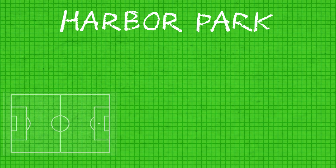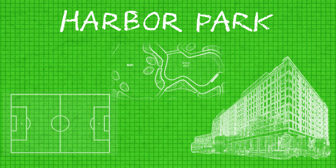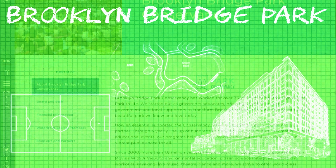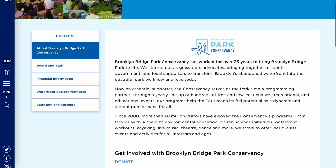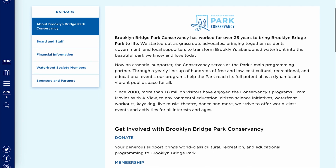Meanwhile, BHA worked with architects and residents on their own vision, called Harbor Park, that included playing fields, open space, a continuous walkway, and a hotel. The name Harbor Park eventually evolved to Brooklyn Bridge Park to capture the public's imagination. And in 1989, the community organization Brooklyn Bridge Park Coalition, now known as the Brooklyn Bridge Park Conservancy, was formed to fight for its creation.